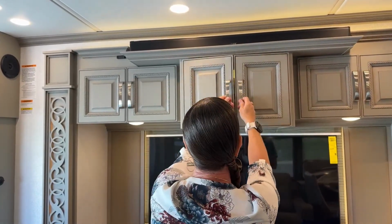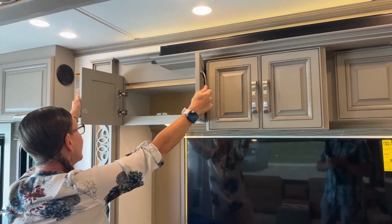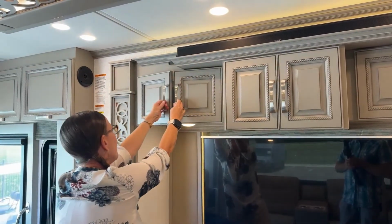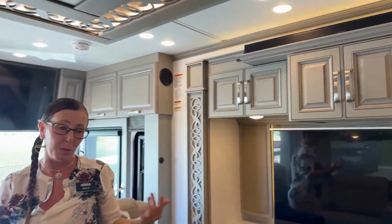Now, I do a lot of Peloton workouts while I'm on the road. I do my weightlifting and my core workouts, but I usually do them on my iPad. And a lot of times I do them outside because it's more fun.